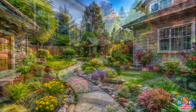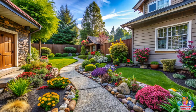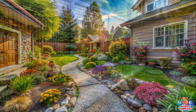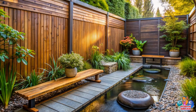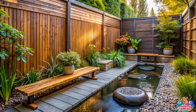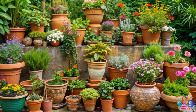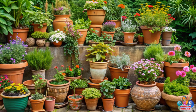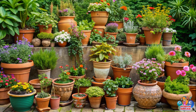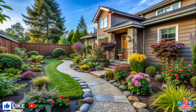Vertical gardens. One of the most effective landscaping tips for small gardens is to think vertically. By incorporating trellises or wall-mounted planters, you can maximize your available space while adding an eye-catching element. Climbing plants like ivy or flowering vines can create a lush backdrop, providing both privacy and aesthetic appeal.